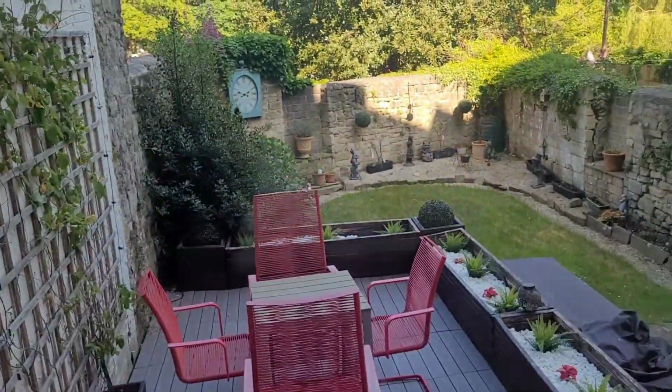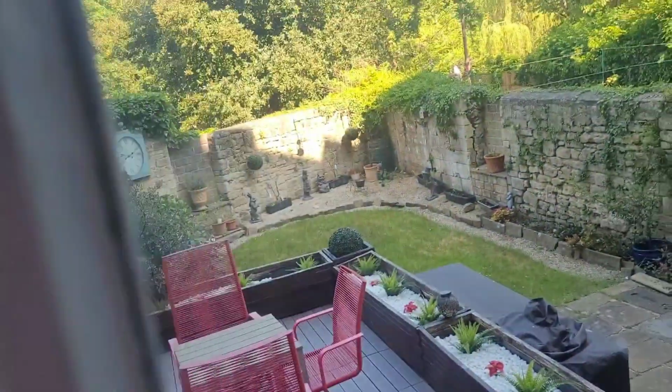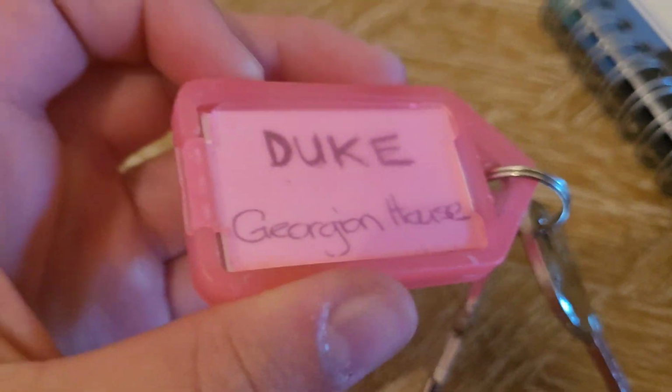Mom, did you notice that? And then here's our backyard. Very beautiful. You can see. I hope the people that live in this house can see. It's crazy big. Duke. I don't know what that means. But who cares? I like this. Okay, Daddy, I covered it for you. Thank you. All right.